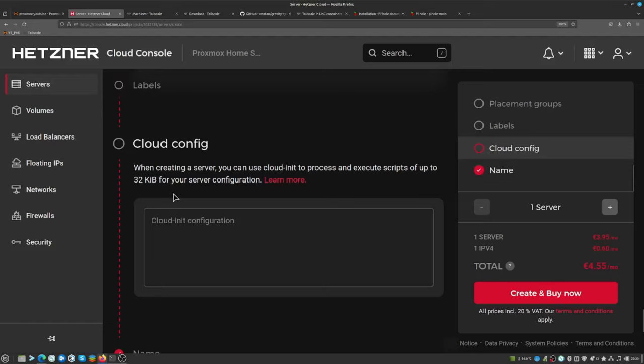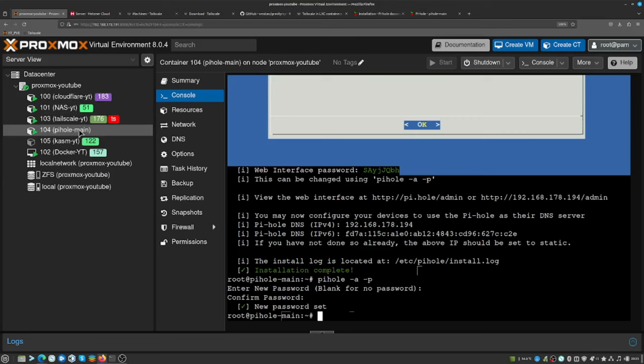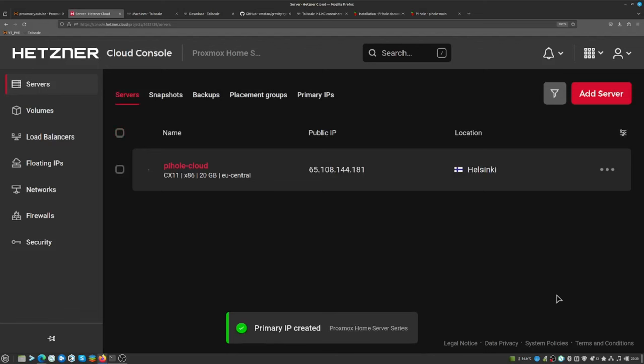Server name: pihole-cloud. And this is, by the way, not only the server name, but also going to be the hostname as well. So pihole-cloud, and this one on Proxmox is called pihole-main. I'm going to click create and buy now, and Hetzner will create this server in less than 5 minutes.